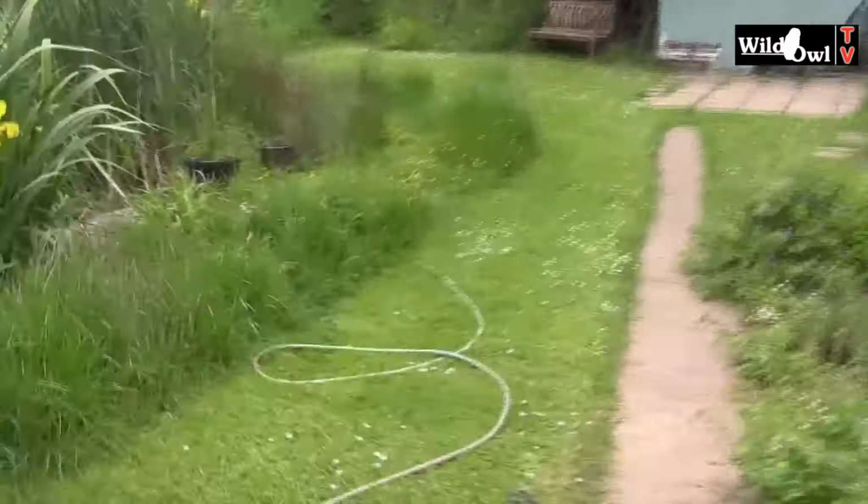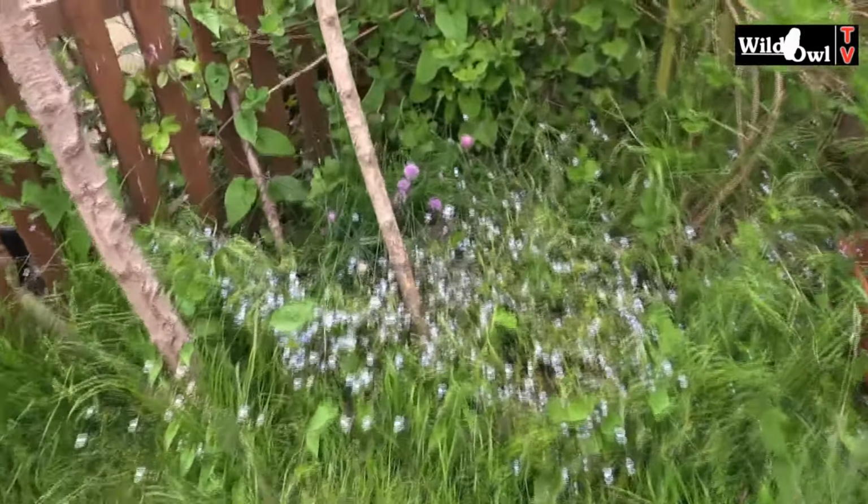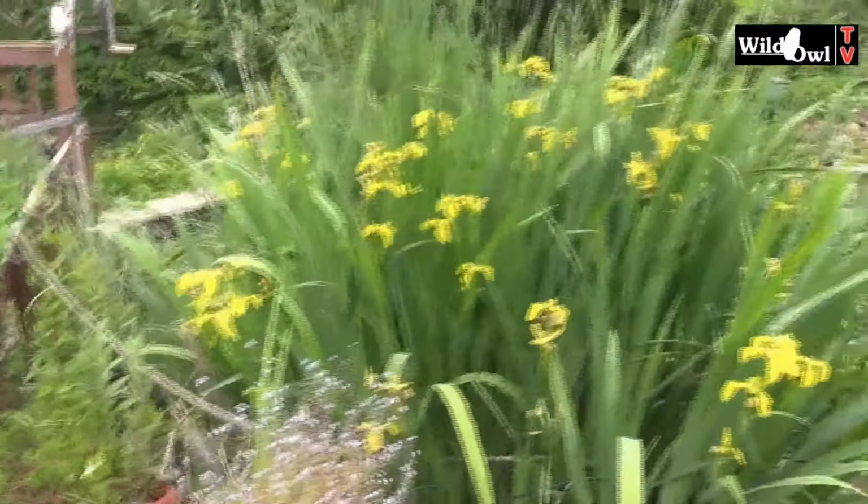Okay, so what we got then around the garden, we've got beautiful forget-me-nots filling the gaps. Need a little bit of a weed here. There's our chives. Chives are brilliant, and the iris are out on the pond.